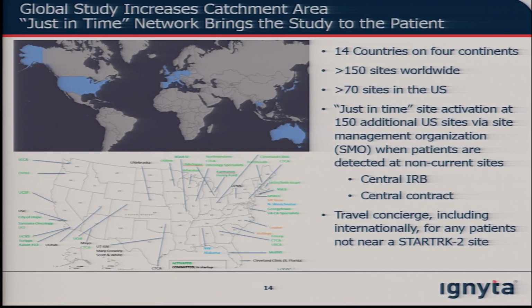Another key aspect to this study is because we need to find these rare patients, we've gone global in design with a catchment area of 14 countries worldwide on 4 continents. We've got more than 150 clinical sites, including 70 here in the US, an additional 150 that can be activated just in time based on a central IRB and central contracting process. And then finally, we will white glove travel patients from anywhere in the world who are not near a clinical site.